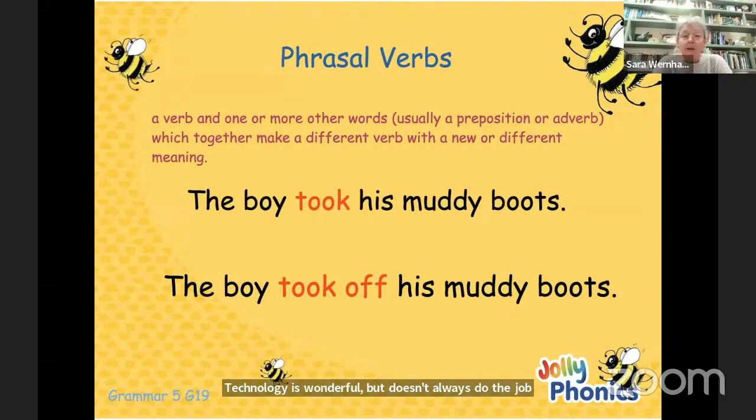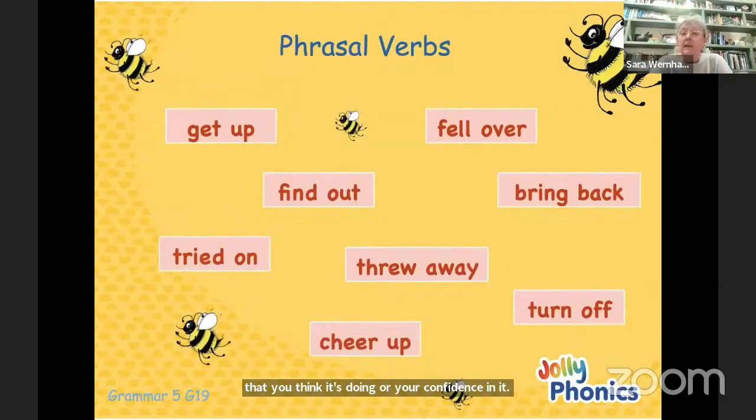So as I say, we look at phrasal verbs, and there are quite a lot in English, right? To get up in the morning, to get out of bed and to get dressed. He fell over. Okay, fell and fell over, similar but slight differences. To find out, to throw away, to cheer up. Again, lots of phrasal verbs like this within English. So again, we go over some of the most common of them so the children are aware of them and know how to cope with them and can identify them if they need to.